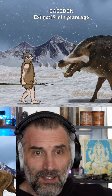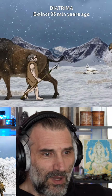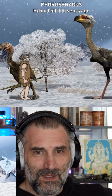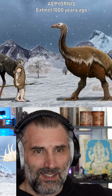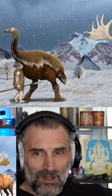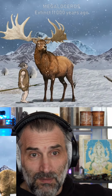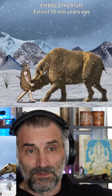Oh my god, Deinodon. Oh my god, it's like a wild hog mixed with a crocodile. Jesus, those straight-out tusks are like the remnants of dinosaurs. Aepyornis. I've seen these actually in the museum here in Leiden. The one, Megaloceros. I was totally impressed how huge the skeleton was.